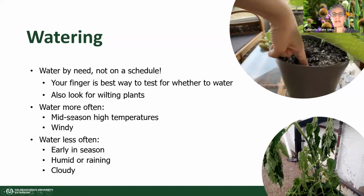In general, you're going to have to water a little bit more frequently during the mid-season, when we're hitting the 80s and 90s on a regular basis. Also, if it's windy, that just sucks the water right out of the soil. In the early part of the season, you may not have to water as much. Or if we get a nice rainy spell, you may not need to water at all. Or if it's cloudy for an extended period of time, you may not have to water as often. So it's much better to be out there monitoring your plants, looking to see what's going on, and watering according to the needs of the plants.